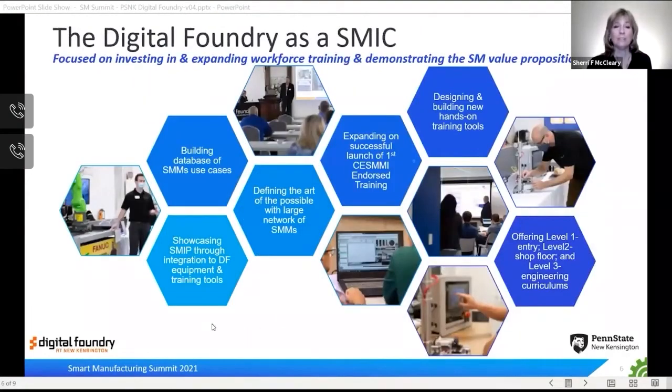So what will we be doing as one of the newest SMICs, or Smart Manufacturing Innovation Centers for CESMII? We will be continuing to build the database of small to medium manufacturers and use cases associated with bringing true business value to those businesses. We'll be leveraging that network to define the art of the possible in smart manufacturing and the value it can deliver to small to medium-sized manufacturers, and showcasing CESMII's Smart Manufacturing Innovation Platform by integrating that platform with some of the equipment and training tools that I mentioned earlier that we will have in the digital foundry.